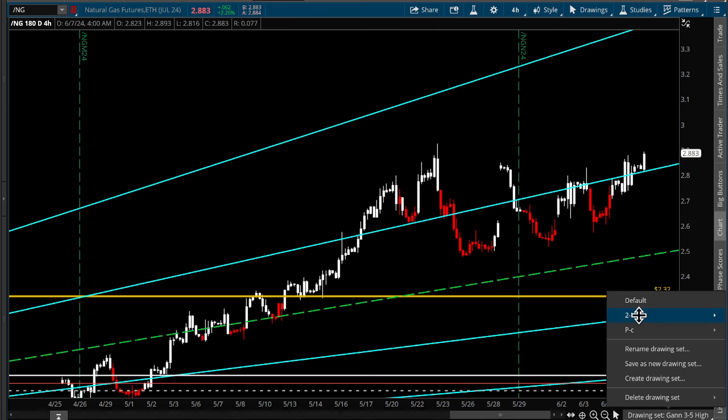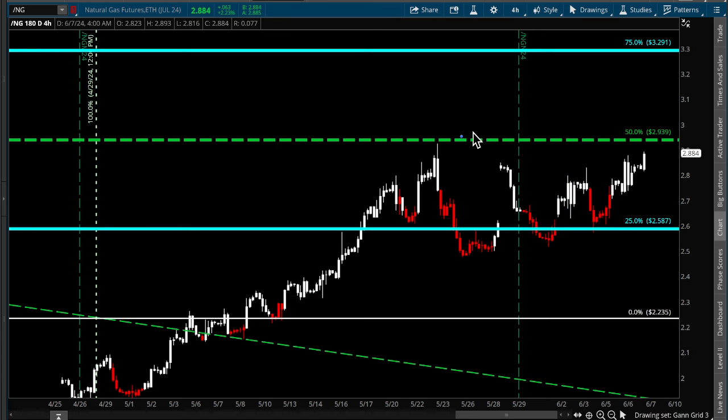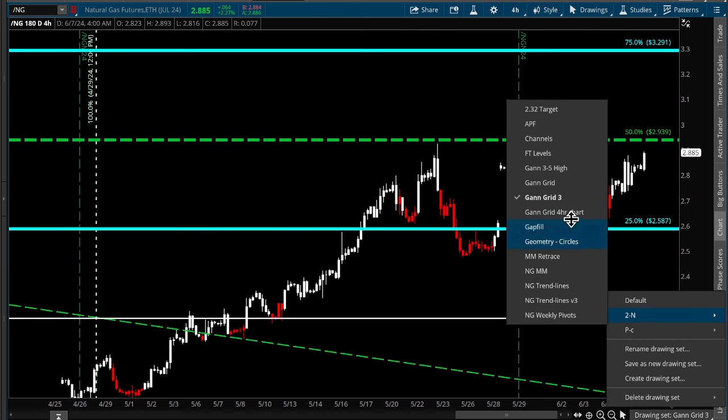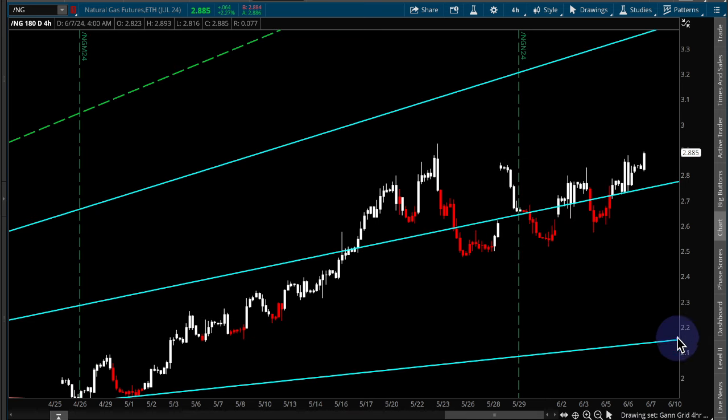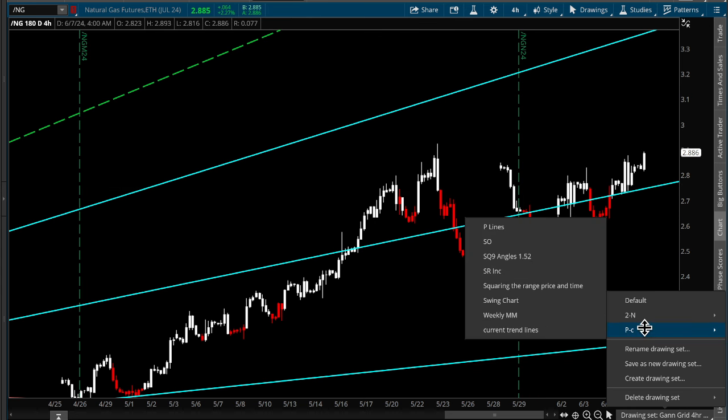Let's see the Gann 3. Yep, you got the 50% right here. Bet you this is probably the first impulse wave. It's 293, so anywhere between that 290 to $3, that's where it's going to get interesting. Let's do this last one, 4 hour. Yep, this looks good. I don't think I have anything else.